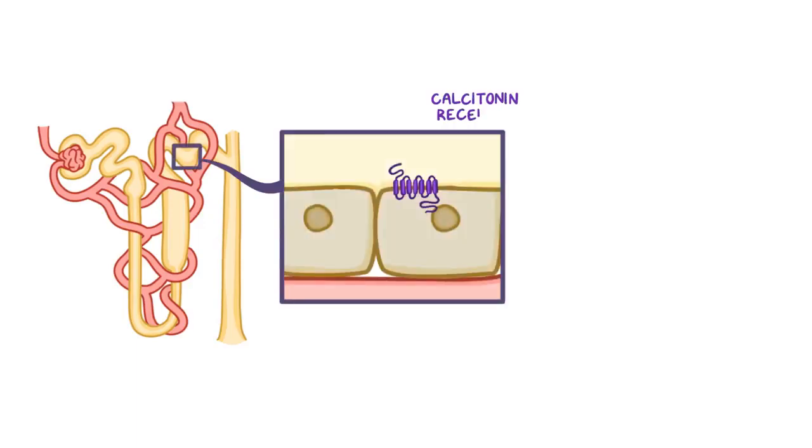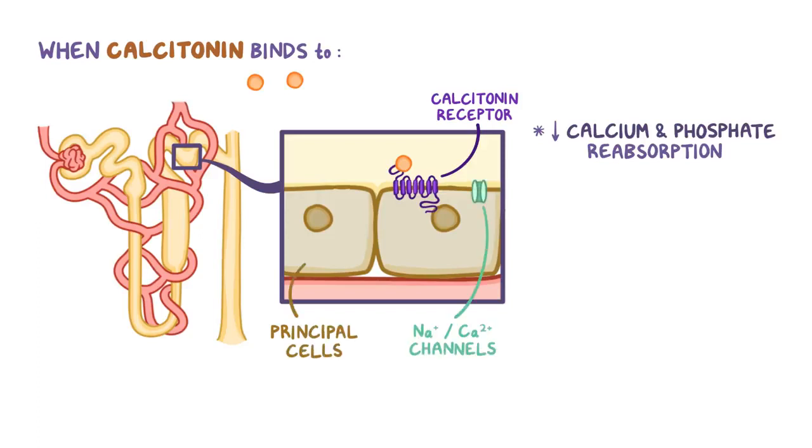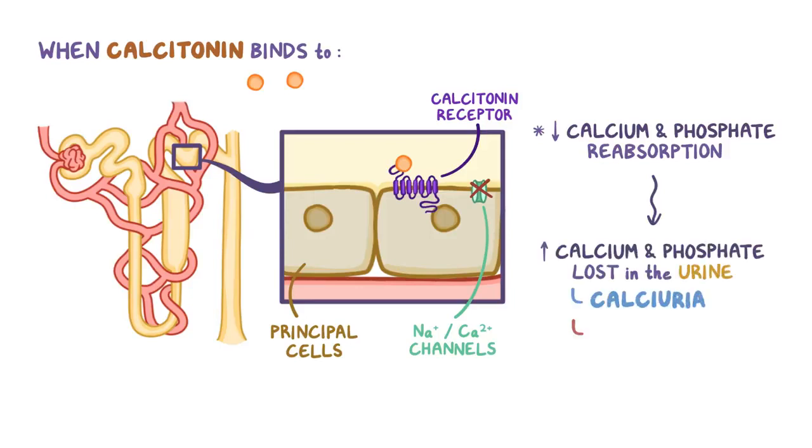Second, calcitonin has a minor effect in the kidneys, more specifically the distal convoluted tubule, which also happen to have calcitonin receptors. When it binds to the receptor, it decreases calcium and phosphate reabsorption by the principal cells of the distal convoluted tubules, which use sodium-calcium channels on their apical surface to return calcium from the urine back to the body. So, increased calcitonin leads to more calcium and phosphate being lost in the urine, also known as calciuria and phosphaturia.